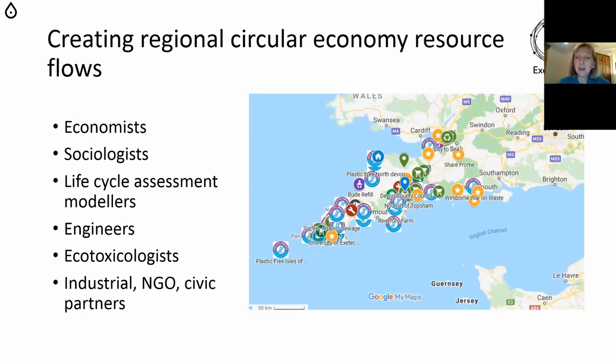So our project, and the southwest of England is shown here, it's a region that has around about 1.9 million people living in it. So it's quite rural and it's not a particularly industrialised area. And within our project consortium, we have economists, we have sociologists and behavioural psychologists looking at what people will accept, including not just consumers, but the industrialists who make things. We've got life cycle assessment modelers, polymer engineers, ecotoxicologists, healthcare professionals, and we've got about 300 industrial and innovative companies, just some of whom are shown here. So we've got all sorts of bottom-up companies and initiatives based in the southwest who've joined in with our project.